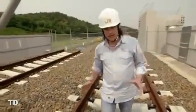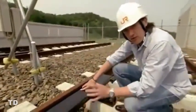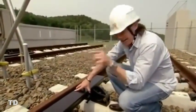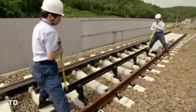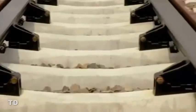It's one of those simple but effective solutions. They've fitted an extra rail. So in the event of a train being caught too close to the epicentre of an earthquake for the P-wave system to detect it and warn the driver in time to slow it down, this is here to keep everything on track. Even when the ground moves violently, the wheels are held in place by the extra rails.